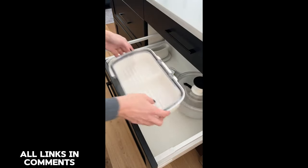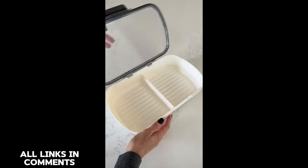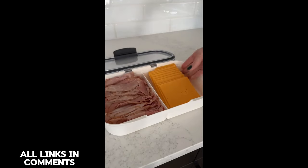Amazon fridge must have. This deli container is without a doubt one of my favorite fridge organization finds. I've had it for over a year and I still love it. It has a grooved bottom, split design, and an airtight seal.